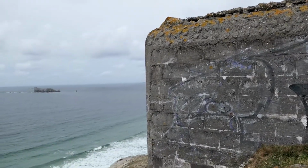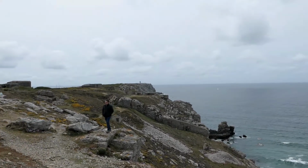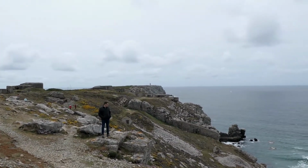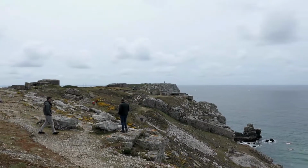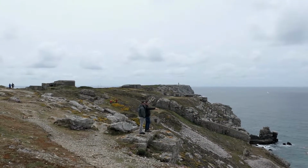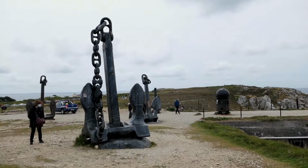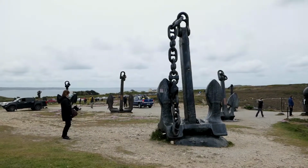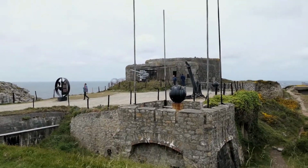These batteries here have different ages. Some were made in the 19th century, some in 1932 by the French, and some are casemates built by Germans during the occupation. One of those casemates is turned into the Atlantic Battle Memorial Museum. These anchors are part of the exhibition. And there is the museum itself.